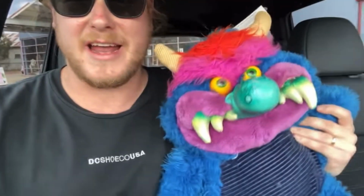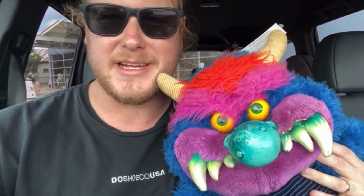One of the best finds I've had, and so far the best find this year, my Pet Monster from the 80s. I was born in the late 80s, so I'm a 90s kid as such, and a lot of people from my era may not remember these. They may not have had them. The 80s kids, they probably do. If you do spot one of these, you may not realize, but these are worth so much money. Now this one was a little bit damaged.